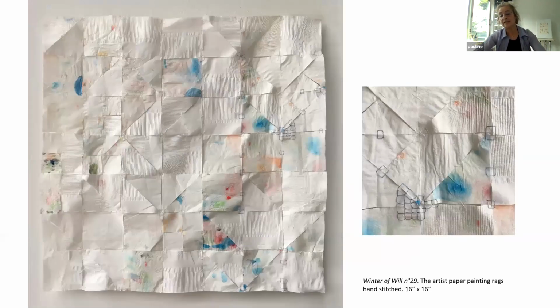So same technique, but not exactly. This one is the same size, 16 by 16 inches, but each piece is not fixed to a background. It's stitched to each other, so it's very flexible. And I started to embroider some corners to add more strength to it, and also design. So it's always about what tool, how to do it, and bringing in meaning with the tools and the technique.